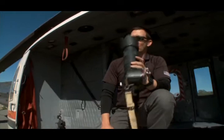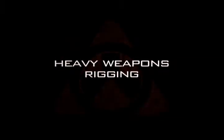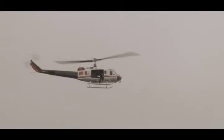So just some golden nugget camera tips there. All right, for the Bell 205, for this platform here, I'm going to start off with heavy weapons rigging first.